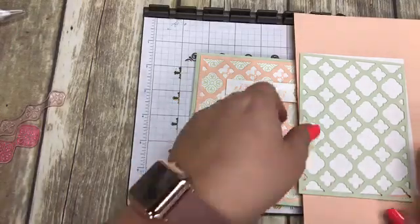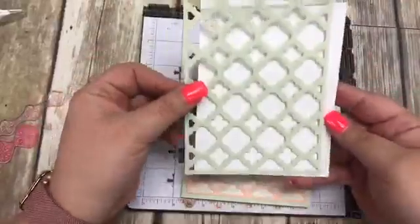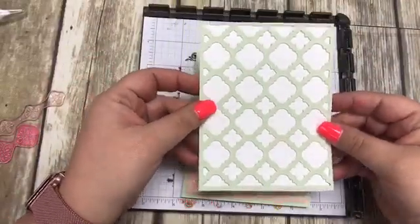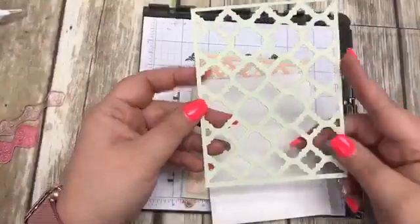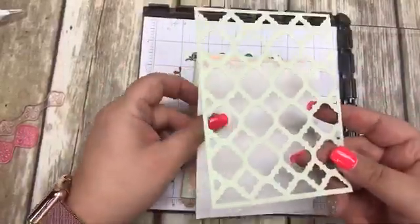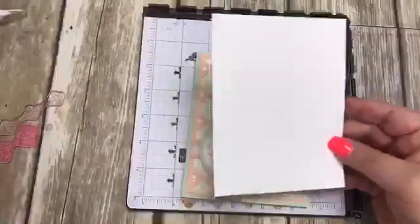Now, the awesome thing is that this framelit cuts out perfectly to be a 5 1/4 by 4. Stampin' Up! is always thinking amazingly well for us because I did not have to cut this out at all. So what I did is I cut a piece of 5 1/4 by 4 paper, ran it through the Big Shot, and this is exactly what I get, okay? And it's going to overlay on top of this perfectly. I mean, it doesn't get any easier than that.